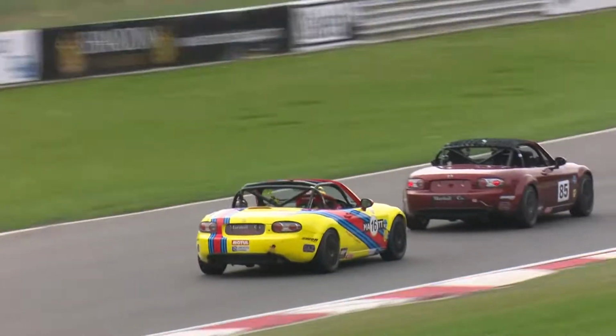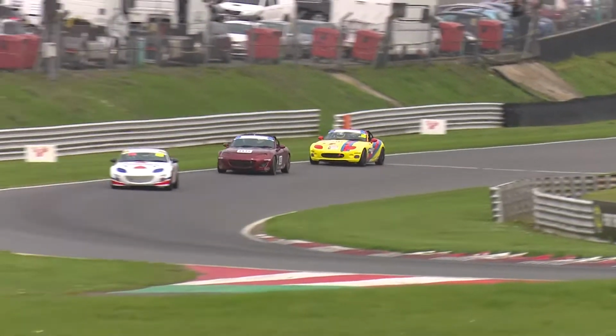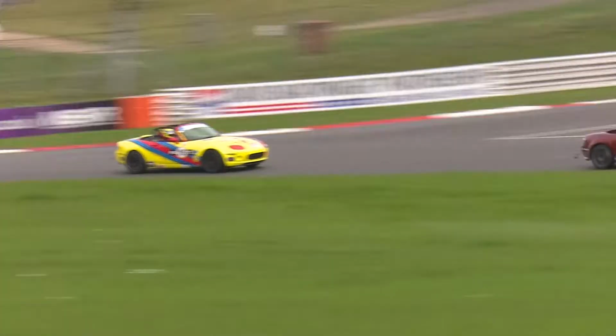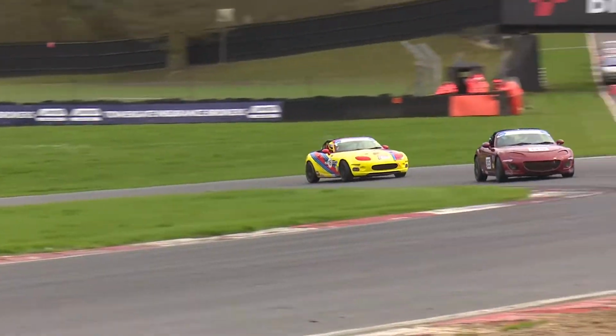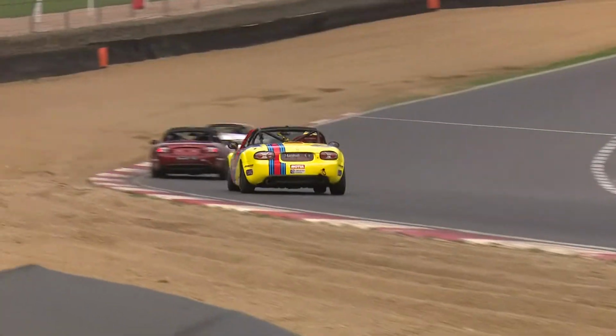the sort of Martini-inspired livery. Let's see whether he can get past the Burgundy car in front of Chris Webster and then go after George Grant. George is trying to set sail and pull away from this lot, if at all possible, and go after the top 5, who are not a million miles in front of him. Jeremy Crook is his next target, a few seconds up the road. I don't think Chris Webster's going to let him go.